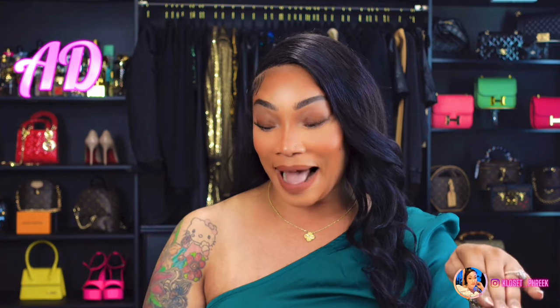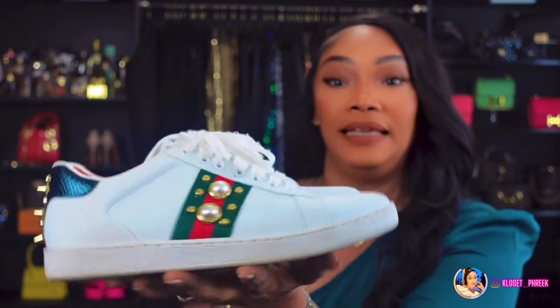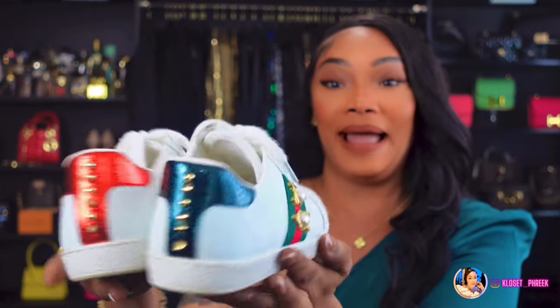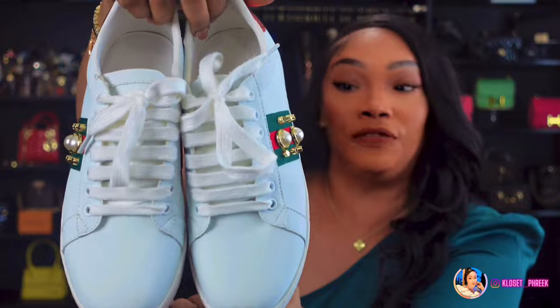And the item that I selected was a pair of Gucci Aces. I do own already a pair of the Gucci Aces, but these are the canvas ones from the older ones. And the ones that I have are these with the spikes in the back with the red and blue. And as you know, these are the older version.